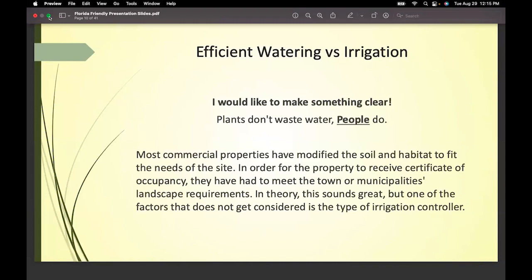However, irrigation is used basically just to supplement the needs of our St. Augustine turf. It is not a complete substitute because we just don't get that rainfall evenly spaced throughout the year. So that's where the irrigation comes in.